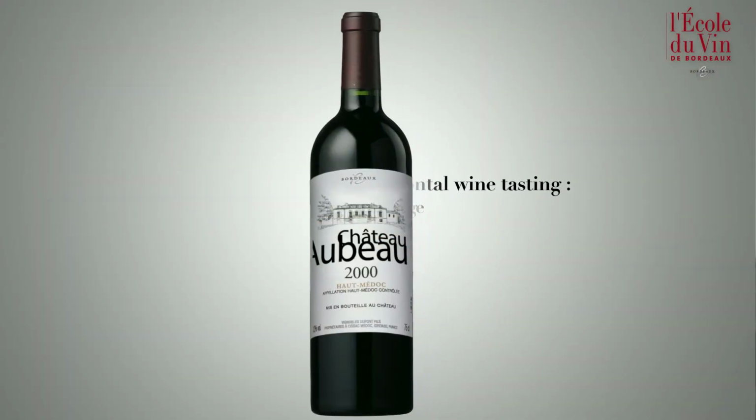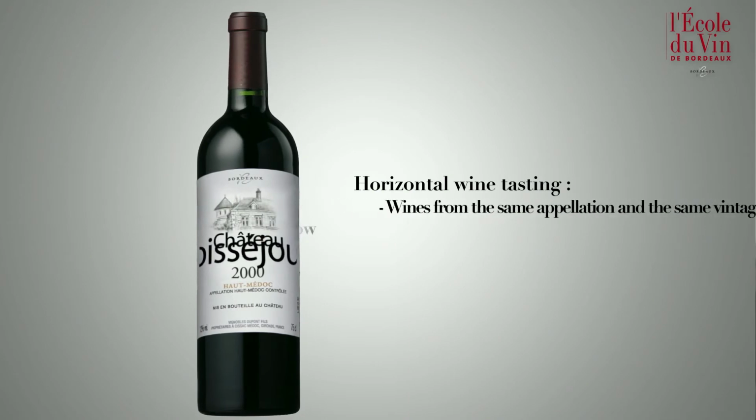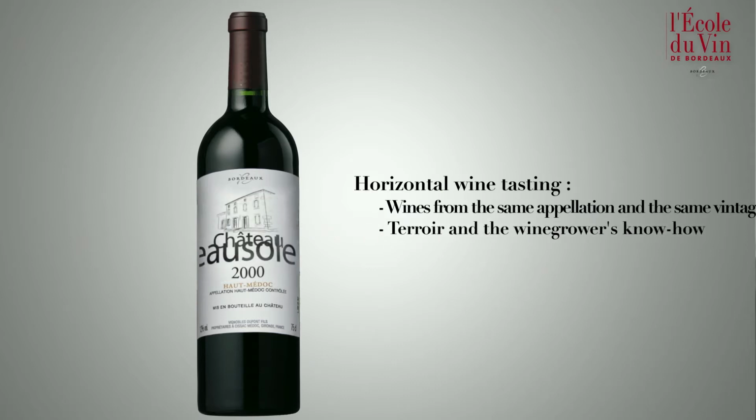Yes, a horizontal tasting means tasting different wines, but those which come from the same appellation and most importantly from the same vintage. This enables us to pick out differences between soils and also in wine growers' know-how, because the permanent feature for all the wines is the year, the vintage. All the wines are equal at the starting line. They have all enjoyed the same amount of sunshine, or contrarily, the same damp weather conditions, for example. So this will enable us to assess differences between them and the individual characteristics of each one.